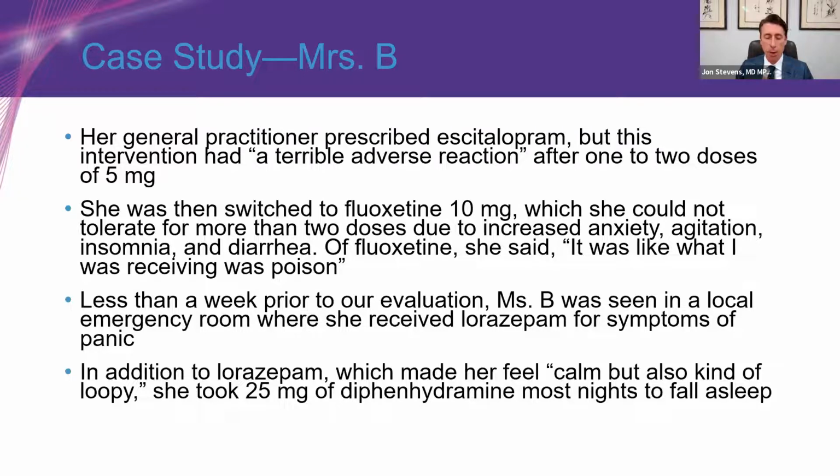She told me that her general practitioner had prescribed escitalopram, but this intervention had a terrible reaction, she said, a terrible adverse reaction, after only 1 or 2 doses of an introductory dose of 5 milligrams. The general practitioner switched her to fluoxetine, and again, a very low dose of 10 milligrams. And she could not tolerate this medicine for more than 1 to 2 doses because of what she described as increased anxiety, description of agitation, certainly insomnia, and more diarrhea. About the fluoxetine, she said, "It was like I was receiving poison."